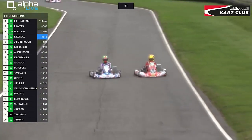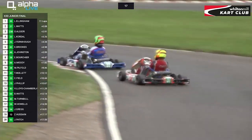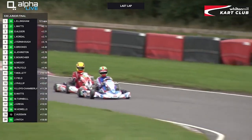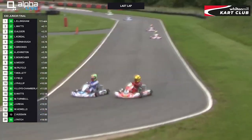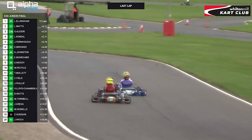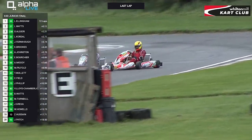Allingham guarding the inside line. Watts tries the outside going into Christmas Corner. Allingham's going to cover the exit here and hold on to the lead. Watts has been sat on the rear of Allingham for the entire race. Tries the outside into Christmas Corner, but no, Allingham's got the line covered. Covers that exit. Down we go towards Ashby.